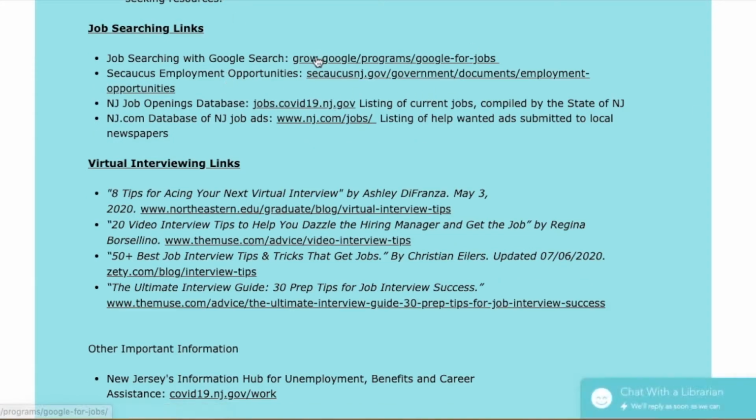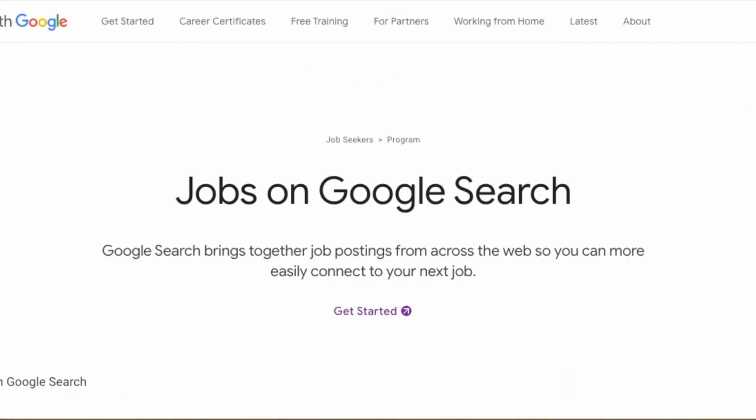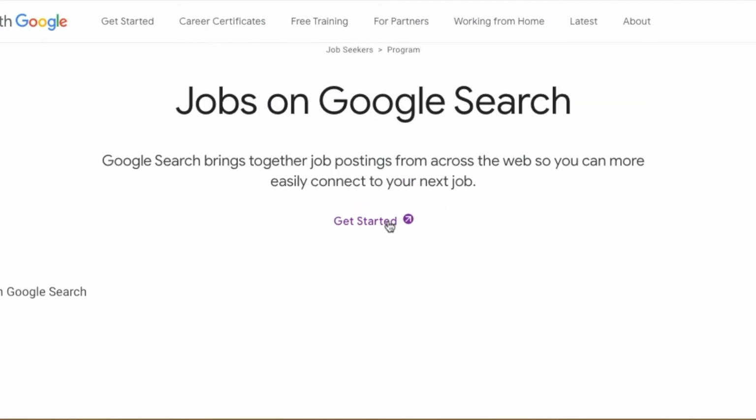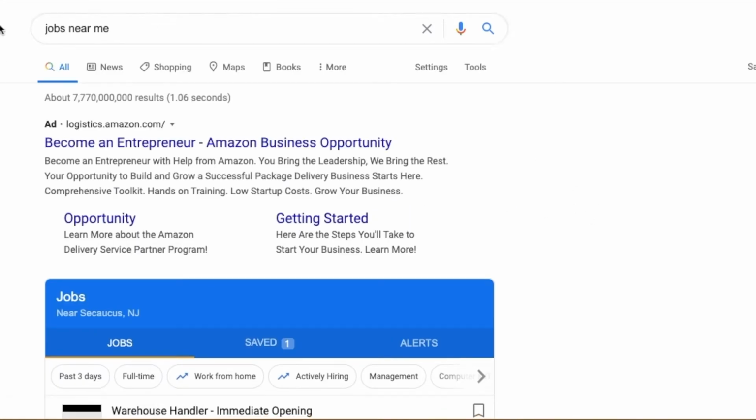Going back, we are going to look at Grow with Google's job search, which is the main focus today. And you can see Google created their own sub-search website of their main search website called Jobs with Google Search. And if we click on the Get Started button, it takes you to a page that looks a lot like your regular Google search. And you can narrow things down.